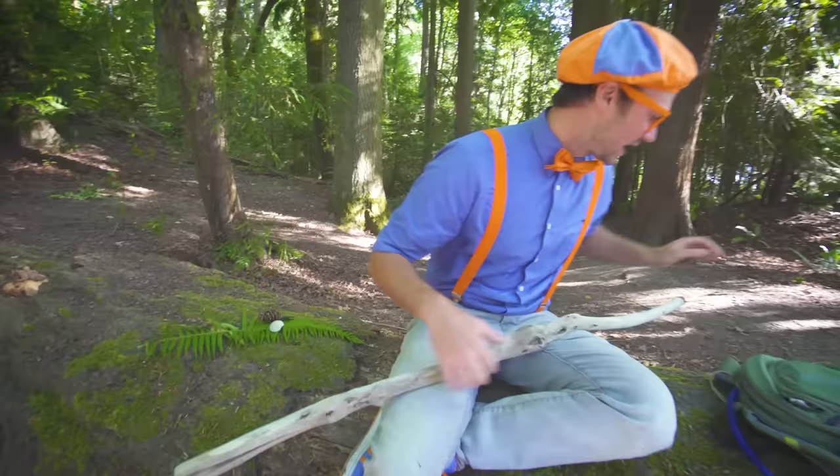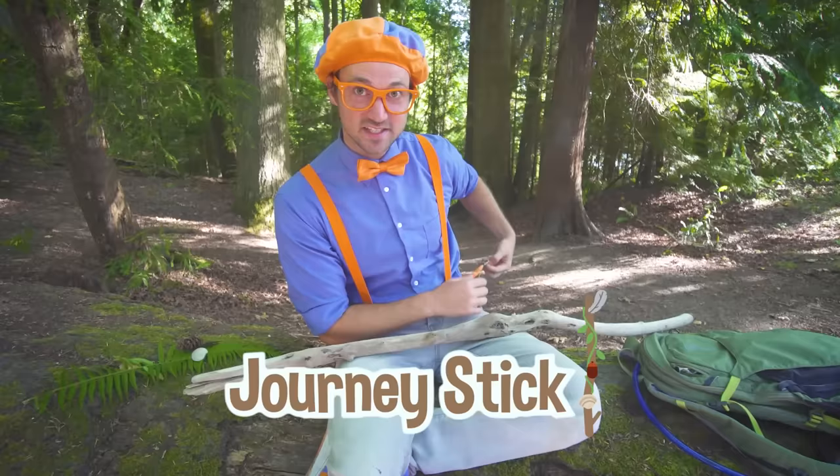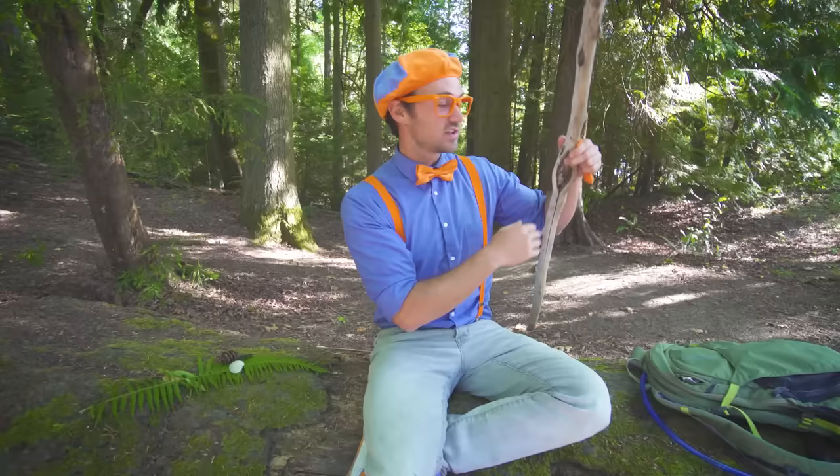Okay, well, this stick used to be a hiking stick that we used all day. That was great. But we're actually gonna turn it into what's called a journey stick. Indigenous people from different countries used to make what's called journey sticks. They would collect things on their hikes and their journeys, and then they would put them on their sticks in chronological order so then they can remember where they've been. So let's do that now.